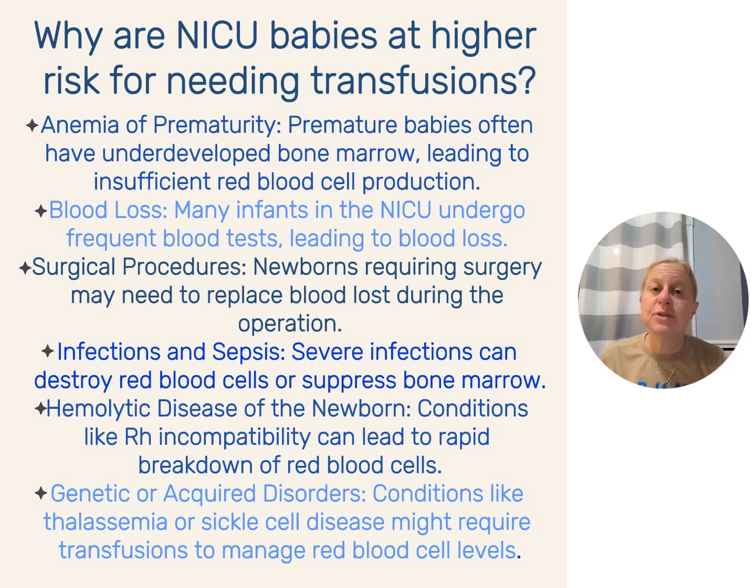Babies that have had surgical procedures are going to be at higher risk for needing blood, infections, and sepsis. So we talked about sepsis a little last week, as you may recall, but really thinking about this idea that the bone marrow is just not going to be able to function to its highest capability, especially if it's trying to pump out neutrophils because it's fighting an infection. It's not going to be pumping out our red blood cells. Obviously, we have some hemolytic disease of the newborn.